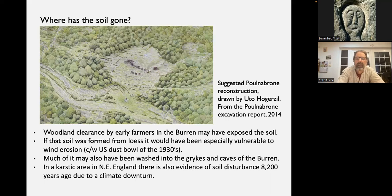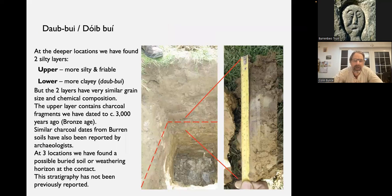We've also found a stratigraphy within these units at the deeper locations in some of the dolines in the Burren. We see two layers. So the upper layer is a looser material. It's very easy to dig, but you reach a lower layer, which is much more clay. It's a heavier material, much harder to dig. And if you talk to the farmers, they'll tell you this is called daibhí. And my thanks to Tim O'Connell for giving me an Irish spelling for that.